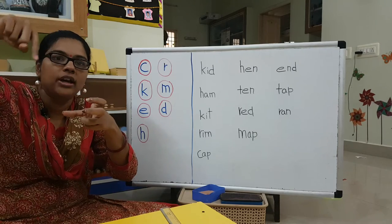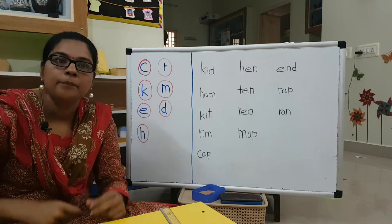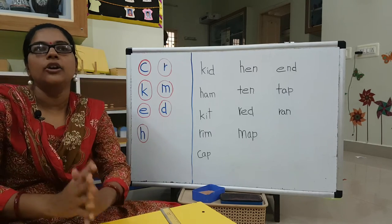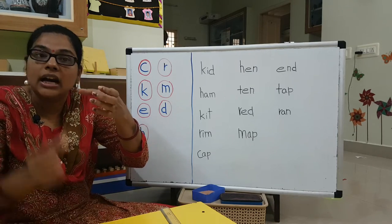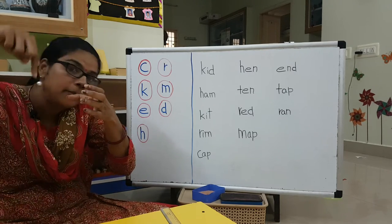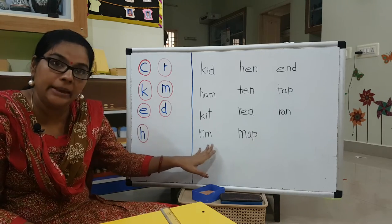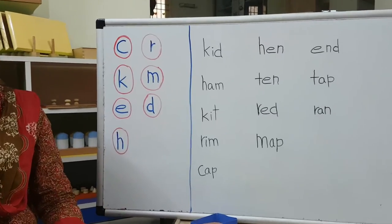The edge where we put our mouth and drink is called a rim. Okay? Usually we say we are not supposed to fill water until the rim of a glass. Miss Juno has taught you in the activity, right? Rim, the edge. Now we'll move on to the next word.